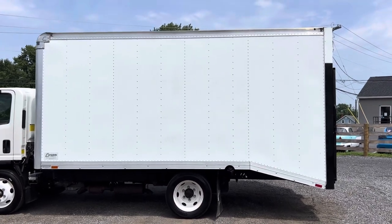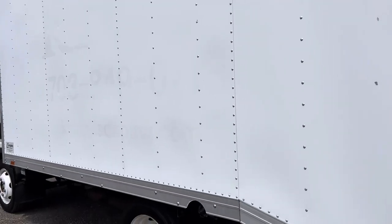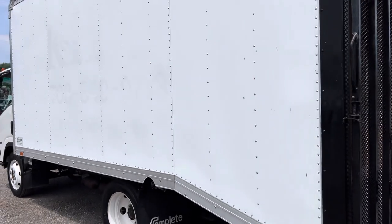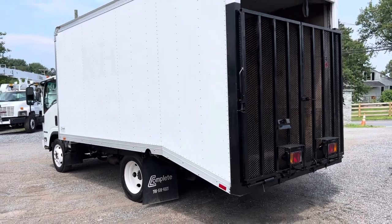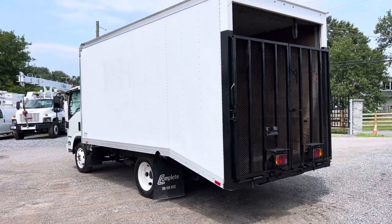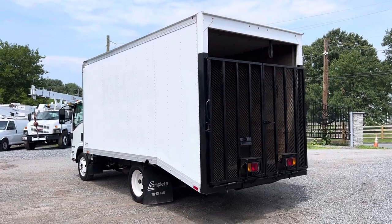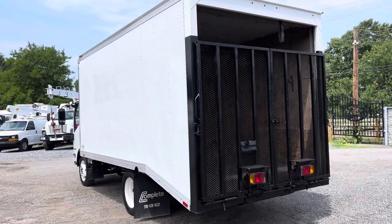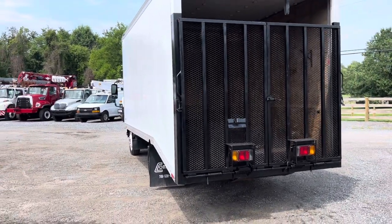On the back, you'll see some minor sticker residue where the previous logo was for this company, but the box is in wonderful condition on this side. No major oxidation or any scrapes or scratches, major stuff on this side. There are some minor scrapes and scratches on the other side, but we'll get into that. As you can see, we do have a rear gate, and it does have a roll down door in addition to the rear gate. So this is super nice.